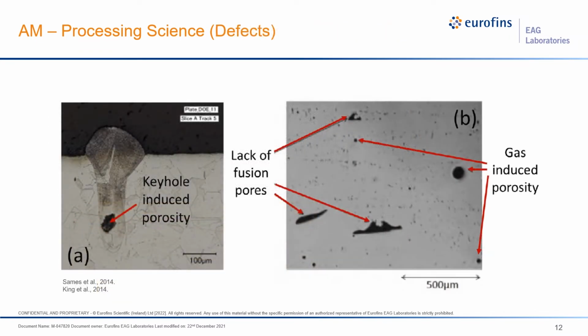Printing defects can also be minimized by understanding the process science of metal additive manufacturing. Here, in image A, we see a keyhole-induced porosity. In image B, we see lack of fusion pores, and also gas-induced porosity, which is more spherical and comes in various sizes.